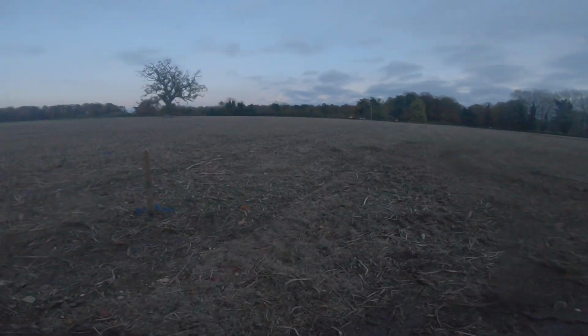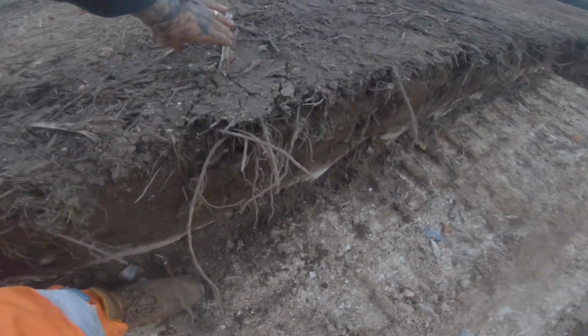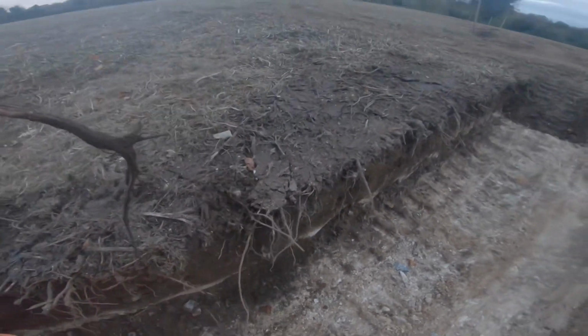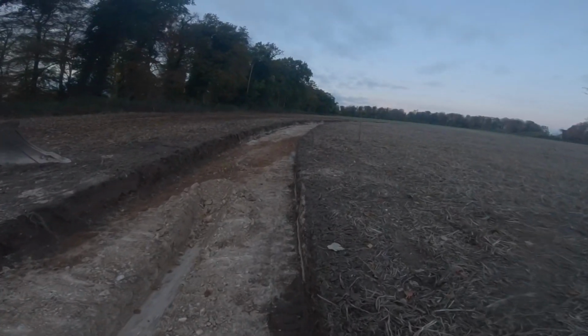Obviously the field before was rosemary. I don't know if you can see it that well, but there's a lot of big stalks on here, and the trouble with rosemary is it's like a mini tree. So you've got roots like this on there, and as soon as a digger grabs it and pulls it, it pulls the sides in. But we need the sides as straight as we can get them, for the simple fact that the tram's got to go up the edge. So that is that bit.